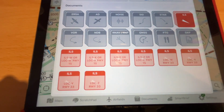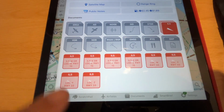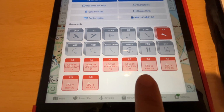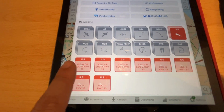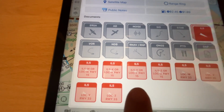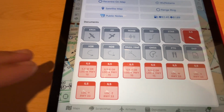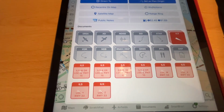As you can see here, there's a bunch of different ILS approaches and also the localizer as well. So for runway 15, you can do the ILS and localizer, but for runway 33, you can only do the localizer. And each runway direction, you can see they have four versions of it: Whiskey, X-ray, Yankee, and Zulu. And I had a look at each one and compared them to find out the differences among them.